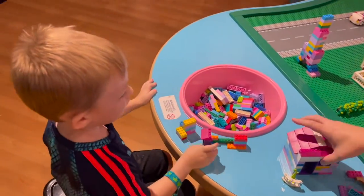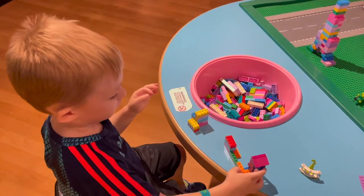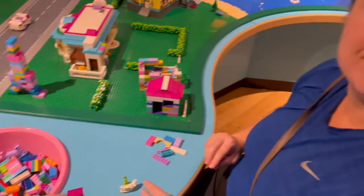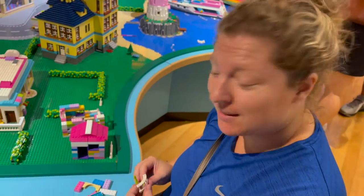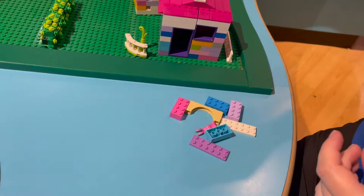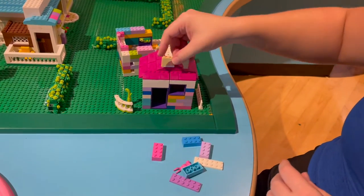How you doing, Henry? Building your own little house? What are you doing, Mommy? I built a house. Is this a model of what you want our future home to look like? No, but I built it, so.